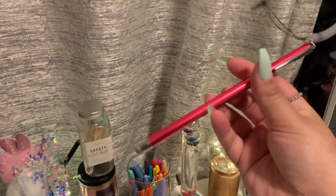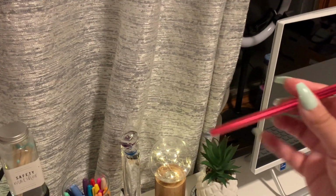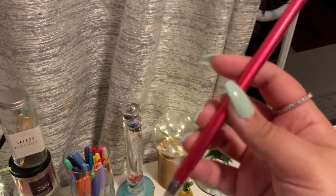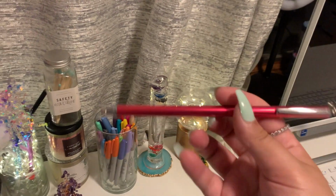which I definitely can now utilize on my computer. Okay, my screen went dark, but this computer is touchscreen, so this is perfect.